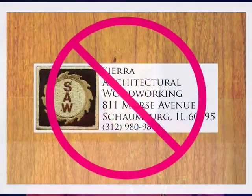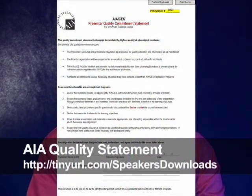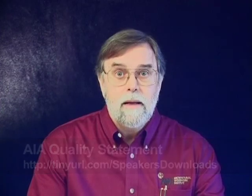Sixth, provide samples, examples, and visual aids. Strive to make your verbal presentation meaningful and appropriate. Do not identify the samples, examples, or visual aids with any company logos. Seventh, promote all programs accurately and consistently with AIA-approved language. Eighth, it's a good idea to privately review that quality commitment statement before giving your presentation.